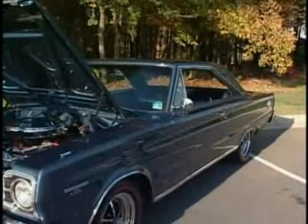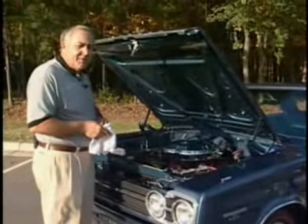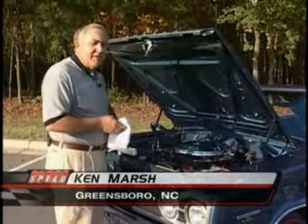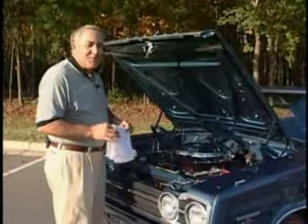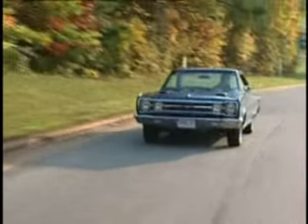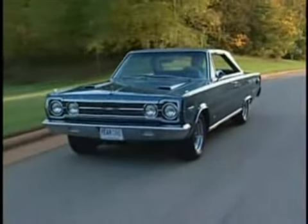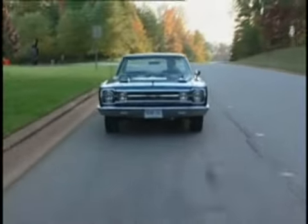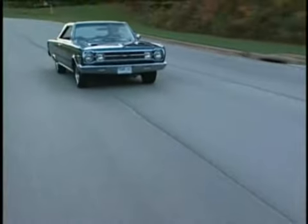Mopar lover Ken Marsh chose this 67 Belvedere GTX for its luxury and performance. This car was about $3,800 with the Hemi engine option, but the GTX also had wheel lip moldings and rocker panel moldings and all the chrome and console and all the dress-up, so this was a high-end version of the muscle cars. Cars like the 67 GTX were light, racy-looking, and as luxurious as a Chrysler Imperial. But with a standard 440 cubic inch Super Commando or the optional 426 Street Hemi under the hood, they didn't back down from anyone.